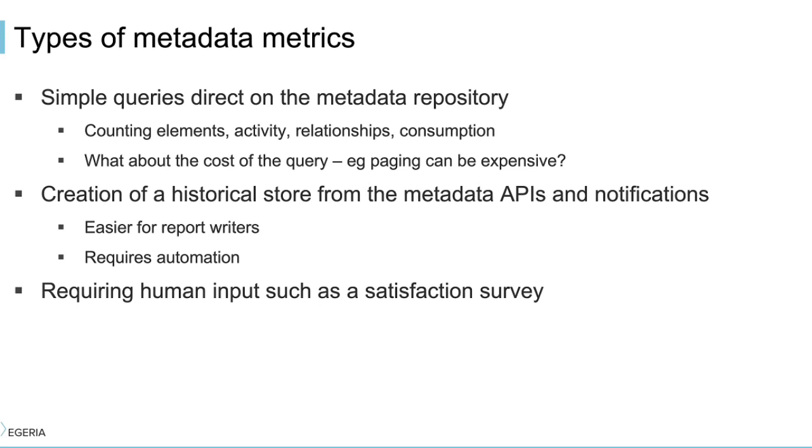And the advantage of that, say, for example, that you start populating a database table that's looking at particular aspects of your data sets, is that it's much easier for people who are producing that presentation layer or the analysis piece, because they're used to working with databases and they're maybe less used to working with REST APIs and graph databases. So this could make the consumption of your metrics much easier. But of course, it does require some automation in the metadata space to start producing these metrics. So there's a balance to be made there.